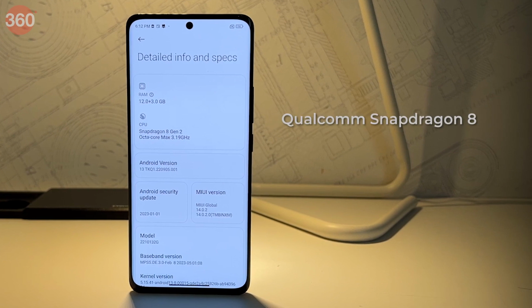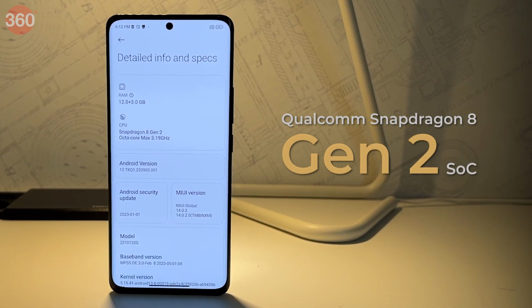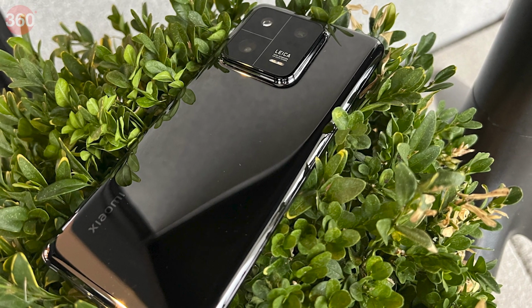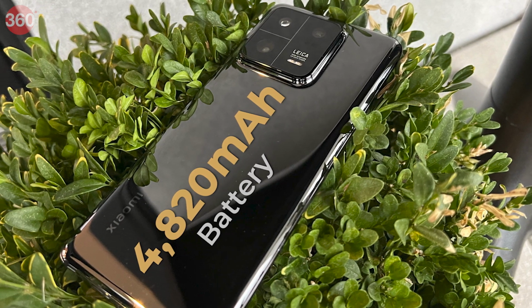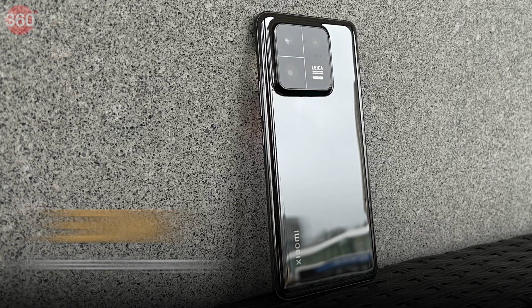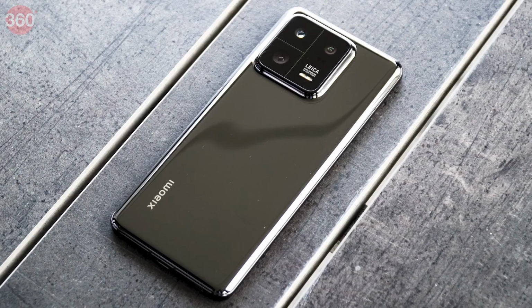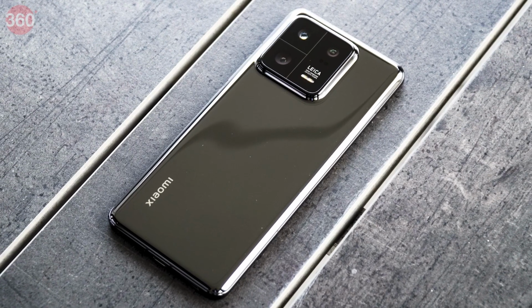It goes without saying, our Xiaomi 13 Pro review will cover the performance of all 4 cameras in great detail, so stay tuned. The Xiaomi 13 Pro uses a Qualcomm Snapdragon 8 Gen 2 SoC, which is currently the most powerful SoC available for Android phones. The 13 Pro also packs a 4820 mAh battery with support for 120W wired fast charging, 50W wireless charging and 10W reverse wireless charging. The unit that we got had 12GB of RAM and 256GB of storage.